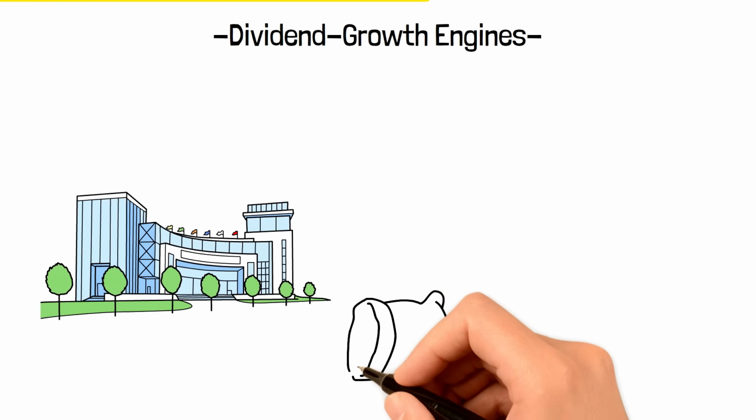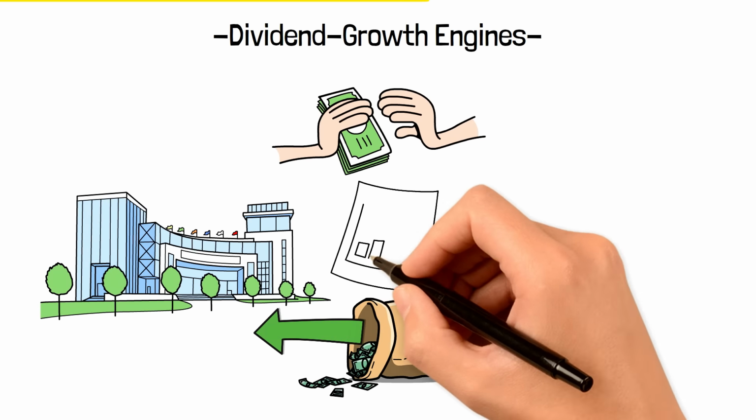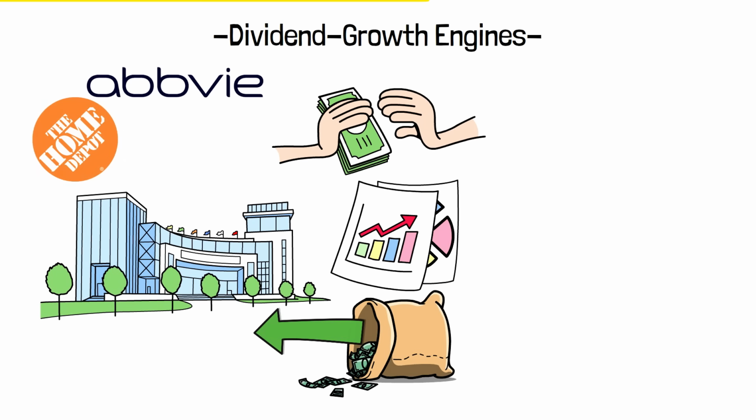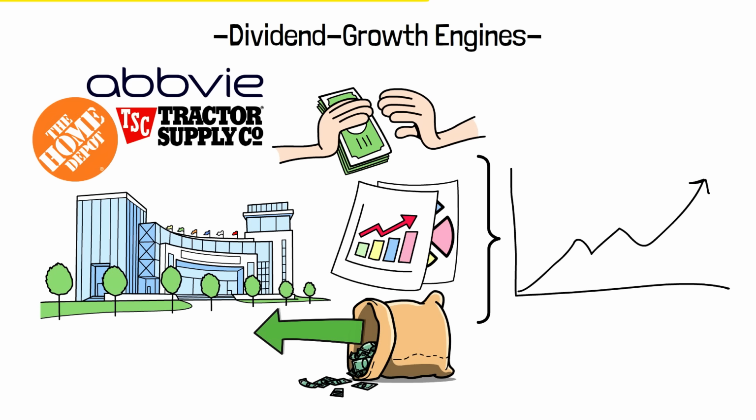These are individual companies with strong cash flow, predictable earnings, and a history of raising their dividends. In your portfolio, that includes ABBV, Home Depot, and Tractor Supply. Each one brings something slightly different to the table, but they all share the same core strength: they grow.